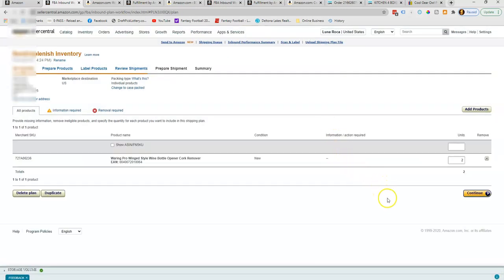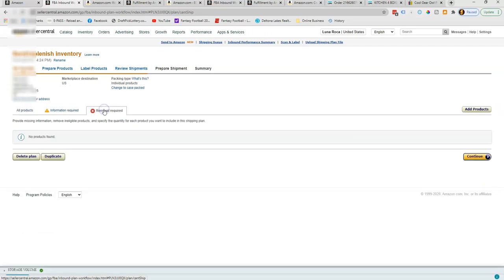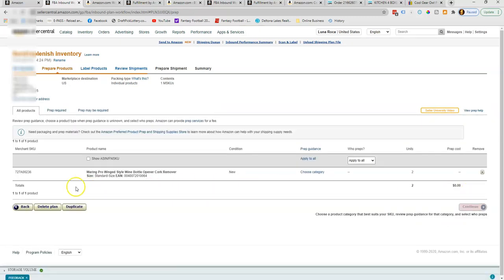Okay, we'll have to manufacture barcode tracking, which is fine with me. Whatever. Information required? Removal required? Well, I don't know what that is. That's nothing there. All products. Continue. Oh, I just missed it.